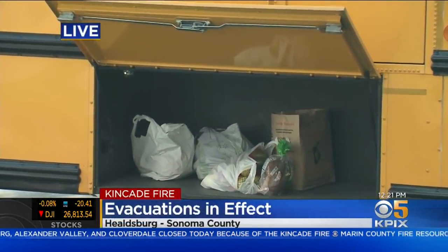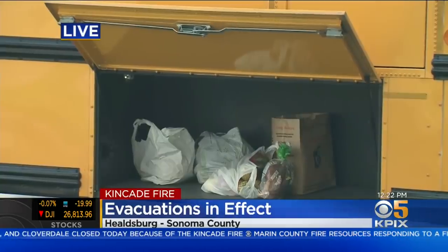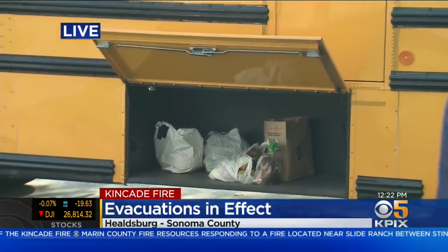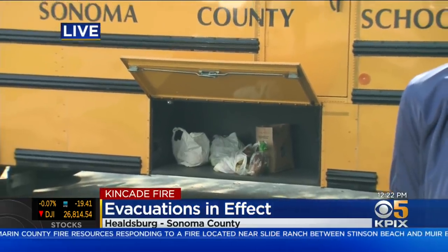Fortunately, there haven't been any reports of any injuries because of the Kincade Fire. You can see here that food is being dropped off. We've spoken to the American Red Cross, who say they will remain here as long as people are in here. For KPIX 5.